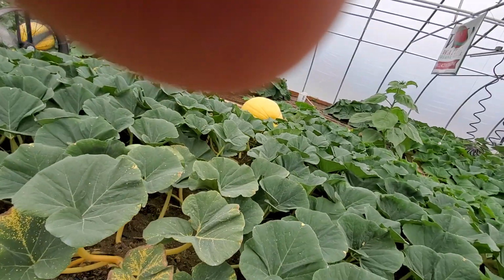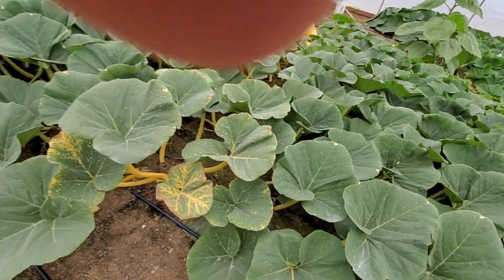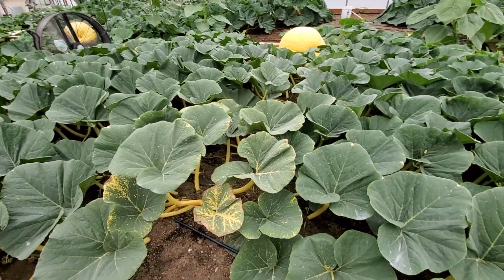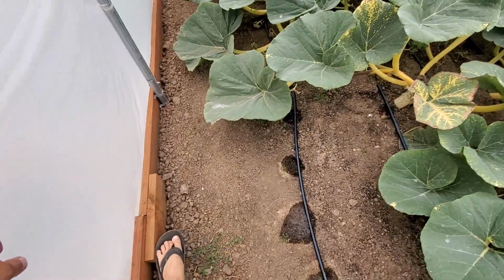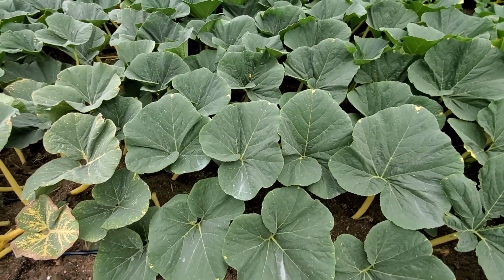But that's about it, guys. Just a quick update. Everything's doing pretty good this time of the year. I'm concerned about the powdery mildew. Get my finger out of the way. Knock on wood. Don't have any yet. This is all just my residue from spray.